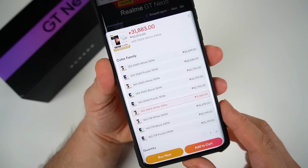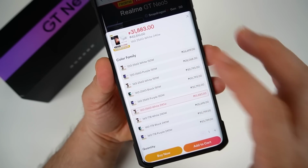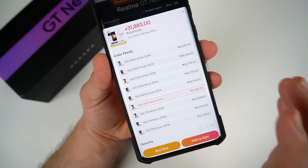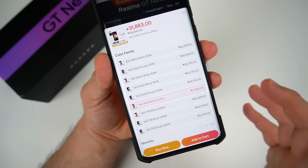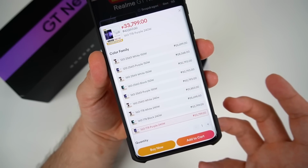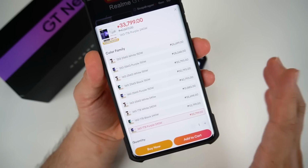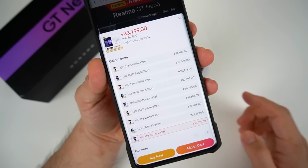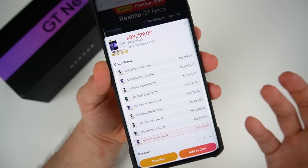So, itong GT Neo 5 currently, meron siyang presyong 31,800 something para sa kanyang 16 gigs of RAM, 256 gigs of storage, and 240 watts ang kanyang fast charging brick. Kung sinelect mo 16 GB of RAM and 1 TB, which is the most premium variant na may 240 watts of fast charging brick, ang presyo niya is around 33,700 plus.